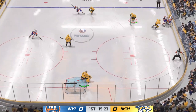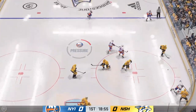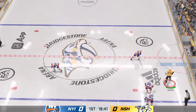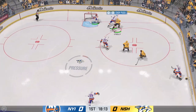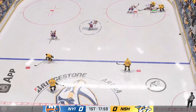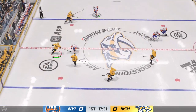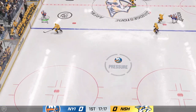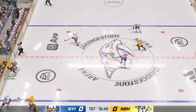And skilled use of the stick to poke the puck away. Takes the feed. Look at this down the right wing. They're on the attack. The Islanders get a hold of the puck. Nelson's taking it from his own end. Good hit to pump him off the puck. Oh, excellent use of the stick as he knocks that one away.